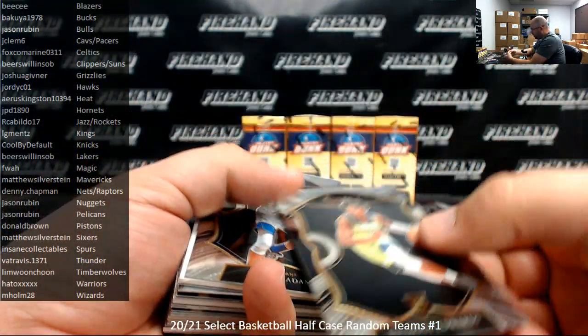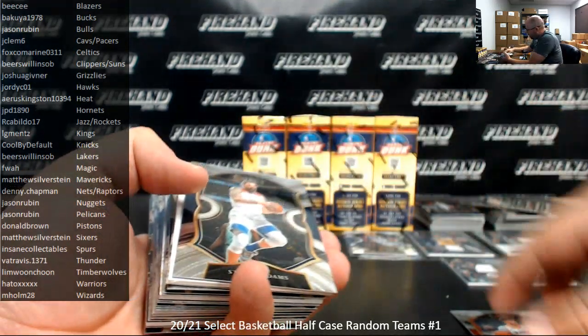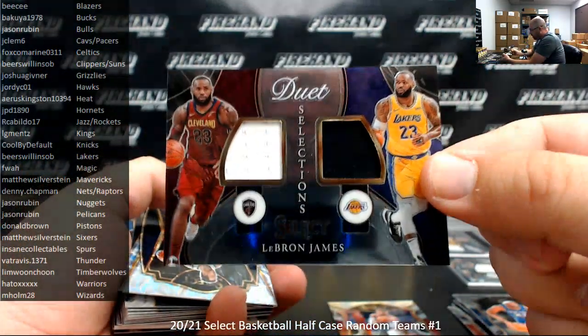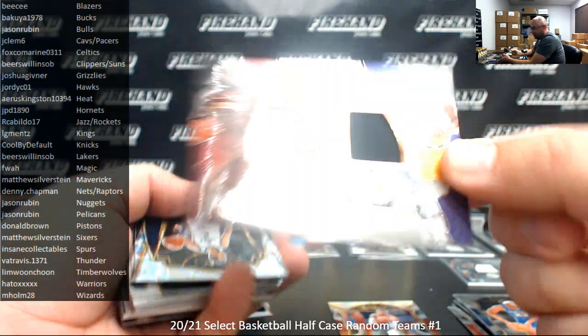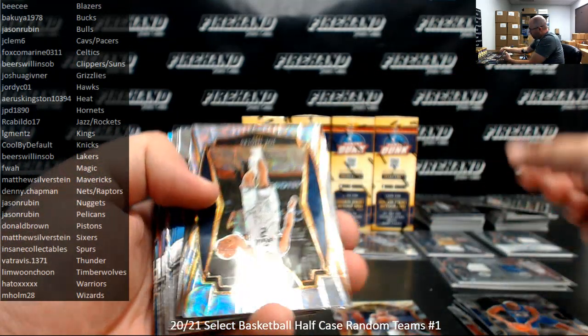There's Anthony Edwards concourse. I don't know about you guys, but I dig the lime green jerseys that the Timberwolves use on occasion. Russell Westbrook, silver. LeBron James, Cavs and Lakers, duet selections. Jay Clem and Bear Swan SOB. Like I said, there's going to be a lot of those.